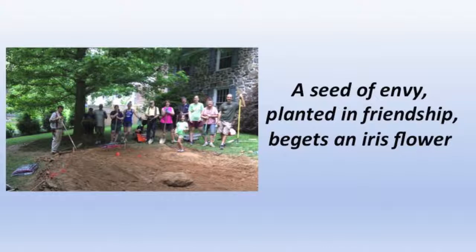A seed of envy planted in friendship begets an iris flower.